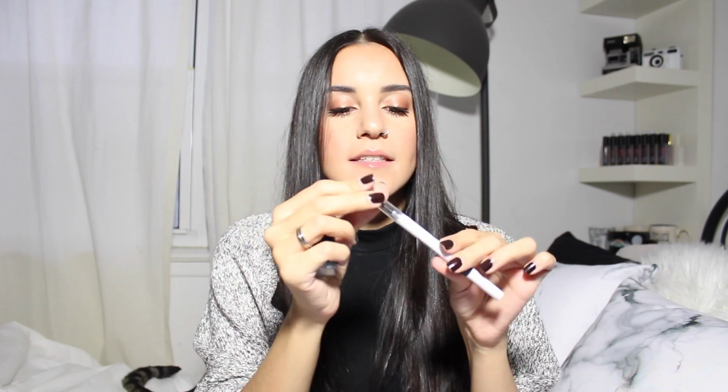I also placed an order on the e.l.f. website, and I got two things. I got their eyebrow pencil. The actual name is just brow pencil. It has a little spoolie on this end, and here you have the retractable pencil. I got mine in the color, what's the name of the color?